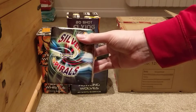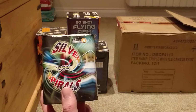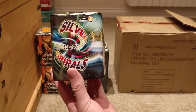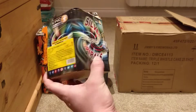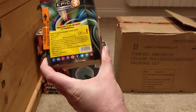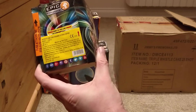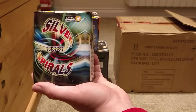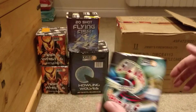It's a 16-shotter. Obviously you'll know that Celtic do a version of this. So again, it'll be interesting to see how the two spinner cakes compare to each other. And we'll see how it does. So 16 shots there, Cat 2, and it's just under 100 grams there, 99.2 grams NEC. But with it being a spiral effect, there's no breaks, so the NEC is going to be less anyway. So that's Silver Spirals from Epic.